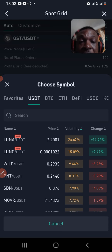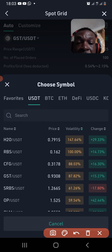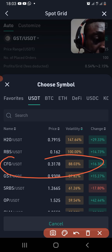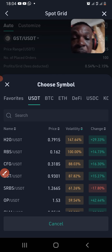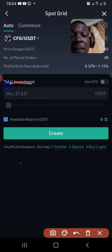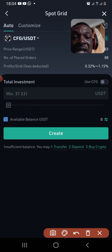Click on the selection. Which are the volatile coins right now? I've done GST. Okay, CFG. CFG is now very volatile as well. So we will do CFG. Right? Now click on CFG. CFG is just 37.53, as you can see here. So there are reasonable ones that you can buy with cheaper amounts.